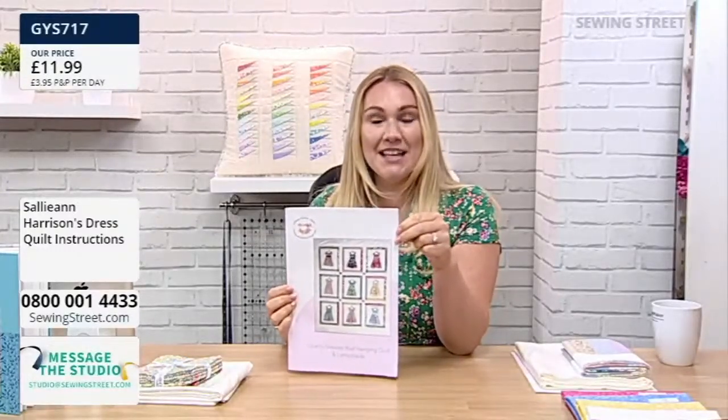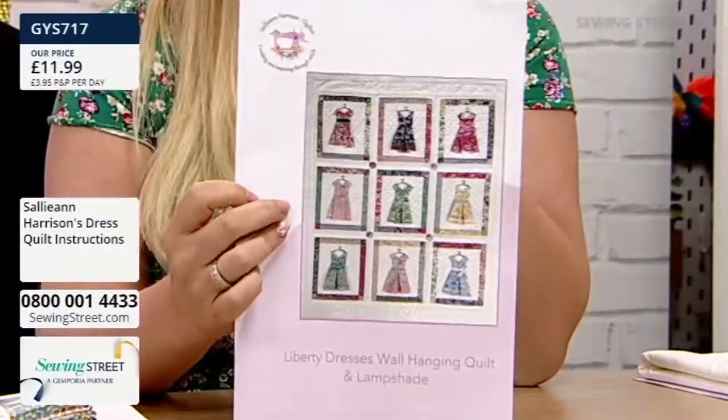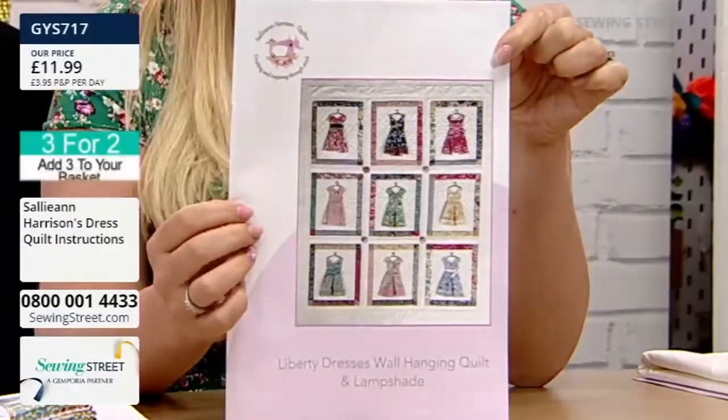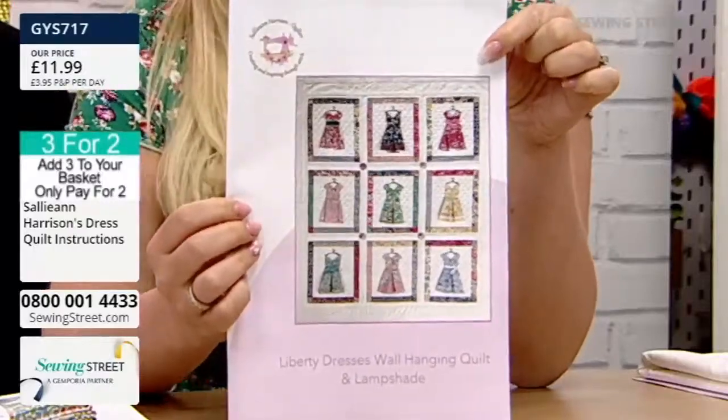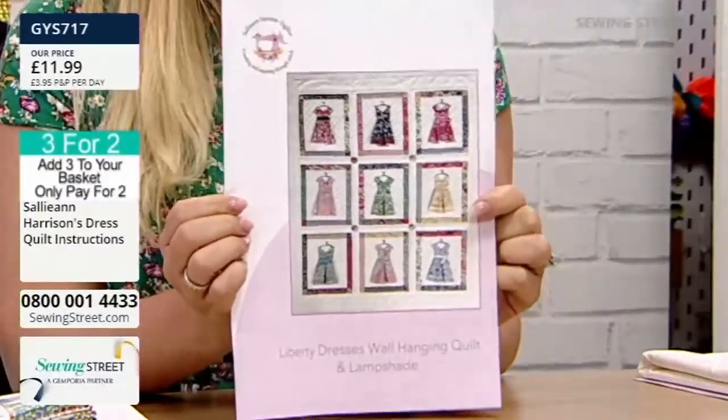Now, the only way of getting these is going to be in the bundles literally any second now. There are how many in baskets, Ben? 37 in baskets, and how many left? Three patterns left on their own. We've got two bundles which are perfect for this project though, so don't panic.